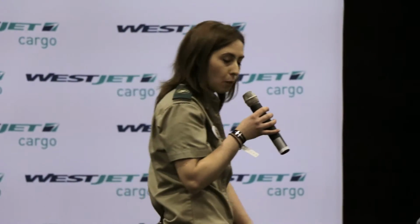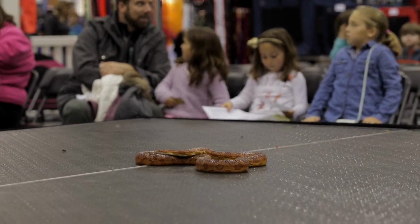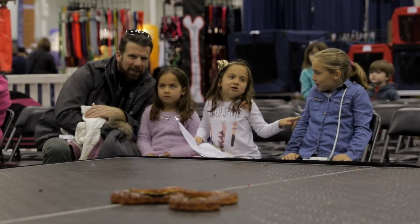When he was first born, he came out of an egg, and he was about the size of a pencil. He was really tiny. He would eat tiny little meals like little baby mice. And as he grew, he'll do a shed and he'll get bigger and bigger. And now he's an adult. He's about 7 years old. But you'll have him for about 15 to 20 years.